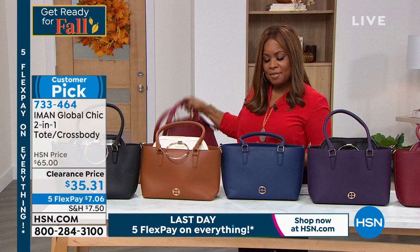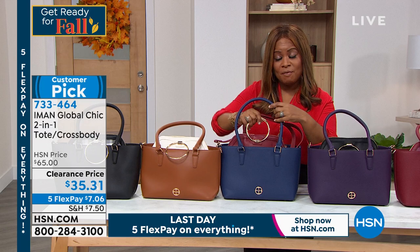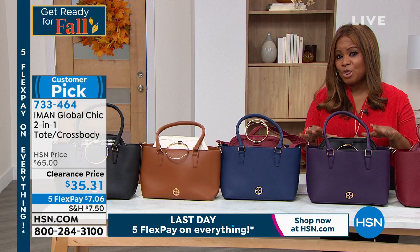You get both bags for $35.31. Use our express automated ordering. If you'd like to order the bag, we give you 30 days to love it or return it. The price was $65. They marked it down just for this show.